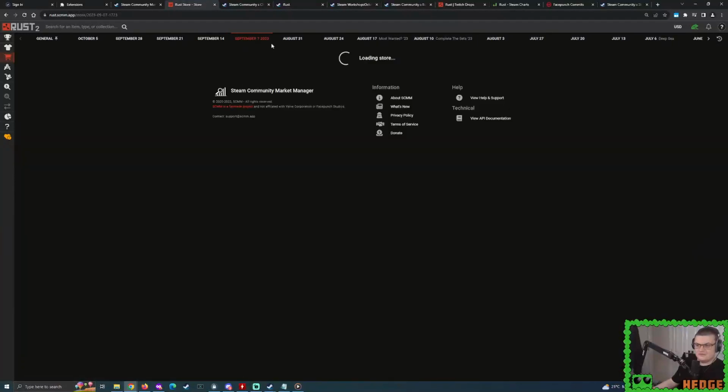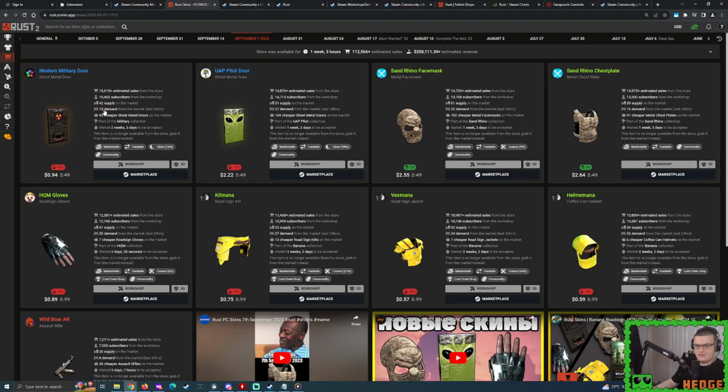And then the first Rust door of September. This door, unfortunately, top seller of this week, down 62%. The UAP Pilot door has been seeing more skins being added to its collection, so it's been holding up a fair bit better.